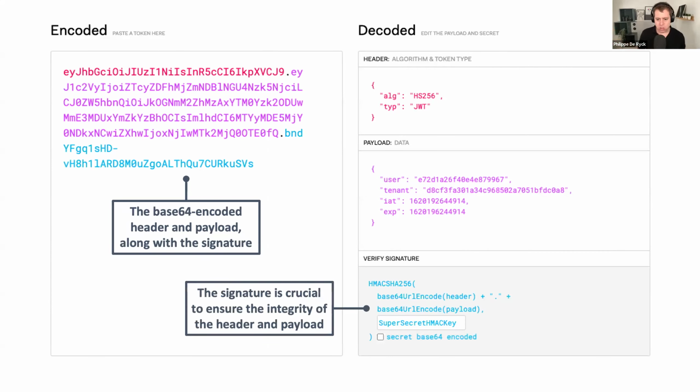JWTs are signed in most use cases, signed as in they have either an HMAC or a digital signature, which is a preferred option, by the way, to ensure that the header and the payload cannot be modified. And the whole idea is that you have some service somewhere issuing a JWT with a bunch of claims in there. It can be for any use case, but OAuth and OIDC use JWTs heavily. And the signature is there.